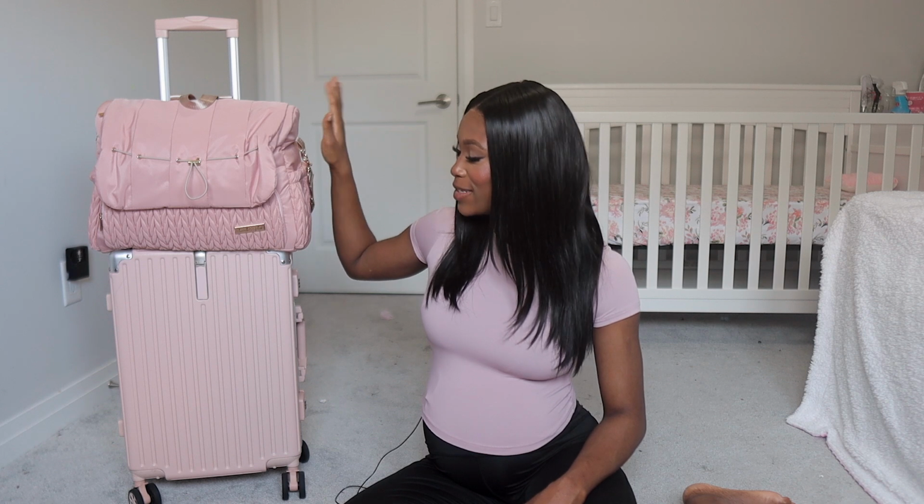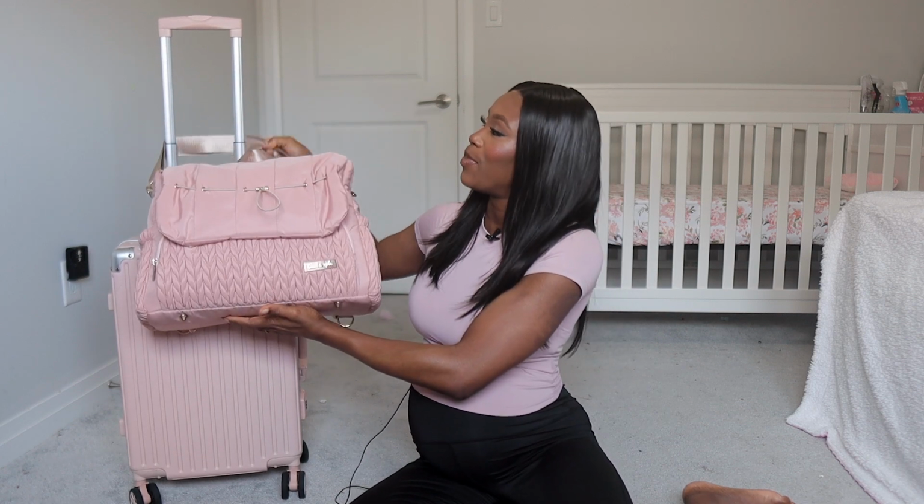This one is for baby girl, so I do have my diaper bag and my hand luggage that I'm going to be using as my own personal hospital bag, because why not? We are twinning because it's a pink affair. I got this bag from, let me show you guys. I did a huge Amazon haul where I showed you guys all the products that I got. This was part of it, and this one was from Amazon. It's the dupe for, I think, Hap brand.